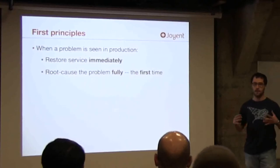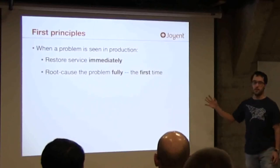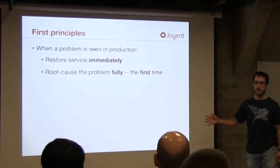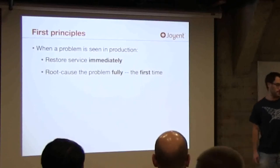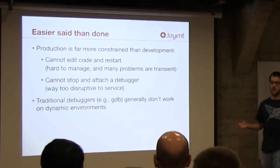And a lot of the tooling that I'm going to be talking about today is designed around these two things. We really want to be able to root cause the problem fully the first time we see it in production. And we can't always do it, but that's the goal. Okay. So obviously that's easier said than done. I think everyone probably knows this.